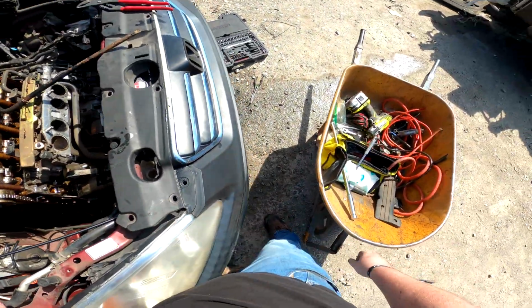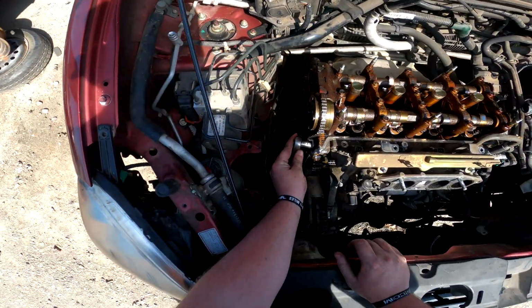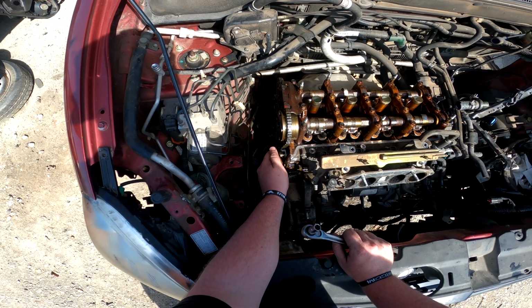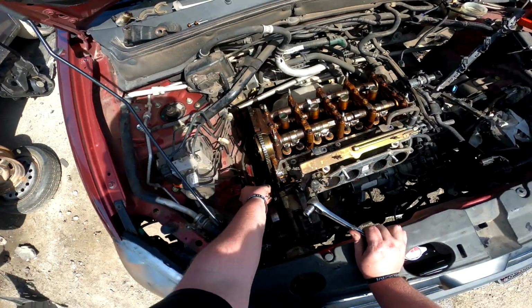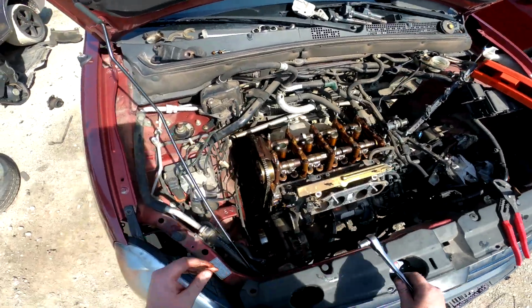All right, so I got the timing cover out, so we're good to go on that aspect. These are the bolts that I've been after this whole time. Could I have found these somewhere else? Probably. Did I want to? Nope. Last one for the straight one. Cool. So we've got a brand new one of these guys at the house. Definitely won't be using that piece of junk.